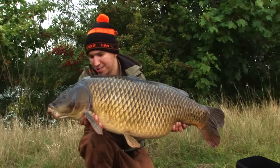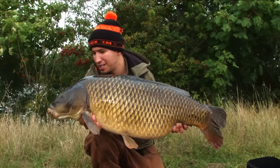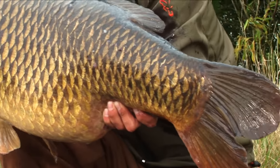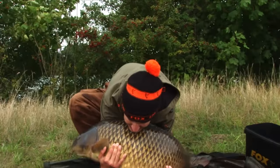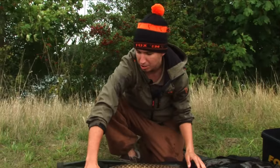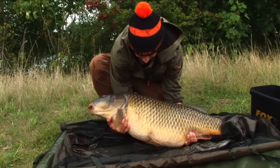41 pound 5 ounce deep water caught common carp, 37 foot on the hinge rig, milky toffee pop-up. I know I sound like a broken record, but why change something that works time and time again? It's a rig and a bait that works for me. I've been feeding the hybrid as well from Mainline over the top. Again, it's a combination I've used on this lake this season, and the fish really like it.